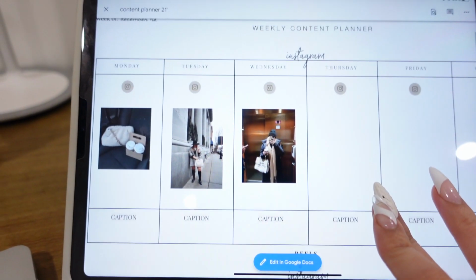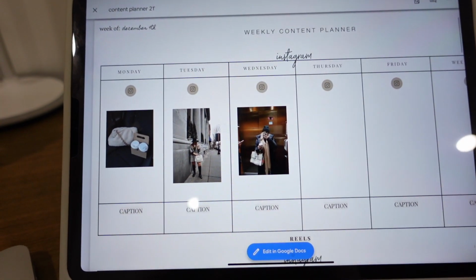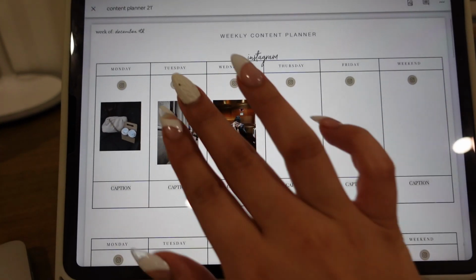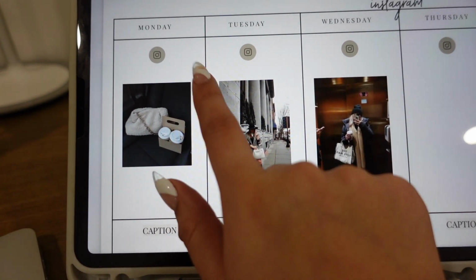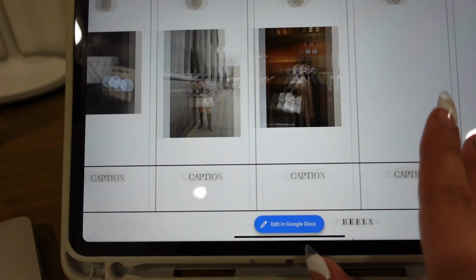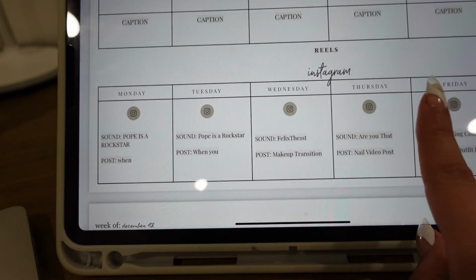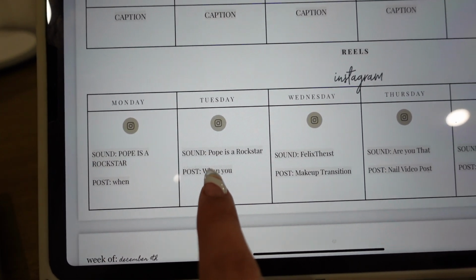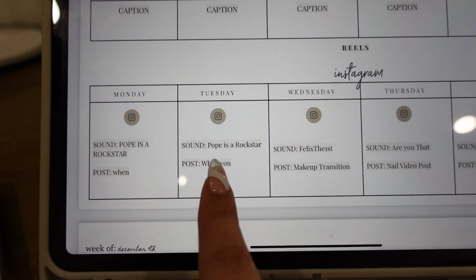So I created this content planner. I have to edit the date, that was last week. But I created this content planner on Google Sheets, and basically it has every day of the week. I'll insert here the pictures that I'm going to post for each respective day. And then I have a little section here for captions, but I'm not planning captions right now. I'm just going to do that tomorrow. Then I have another section for reels. I make a note of the sound that I'm going to use because sometimes I really like a sound for a particular post, but I sometimes forget the sound, so I don't have to keep searching for it.